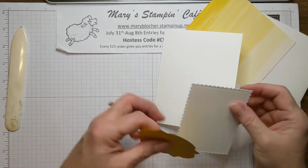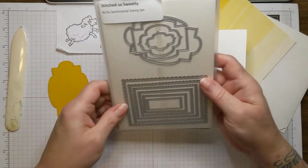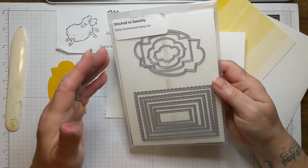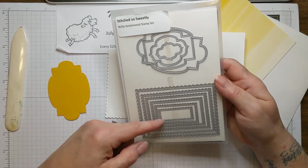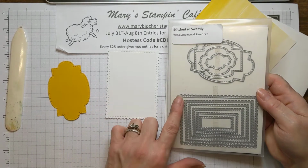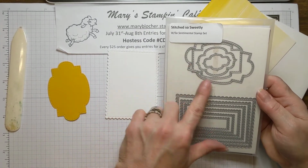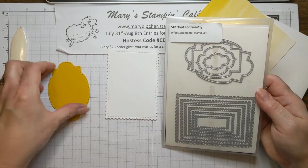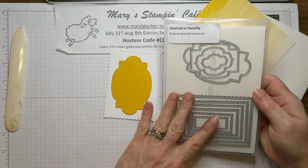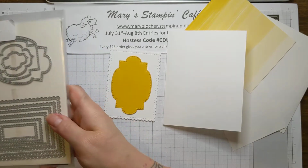I also had done some pre-cutting. I'm using my favorite dies. These are called the Stitch So Sweetly dies. I love these. One of my projects I recently did used 3 of these dies at one time. I'm using 2 of them here. I'm using the largest rectangle, little scalloped rectangle here, and I'm using this nice label right here. And those are going to be used together to go like that today. I love these. They're so versatile. I use them so many times when I am crafting.